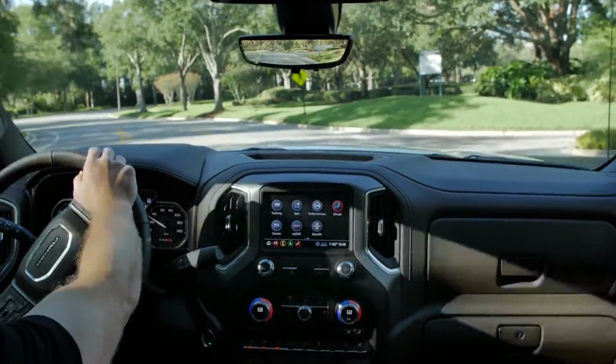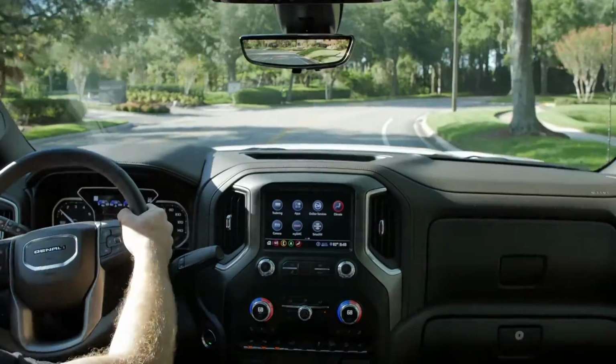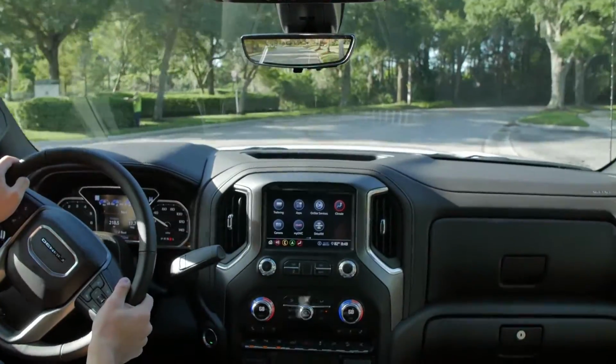Now, the steering is pretty accurate for a truck. You know, no truck is going to wow you in this regard, although the Ram's steering does feel a little bit more car-like, whereas this feels a little more truck-like to me.